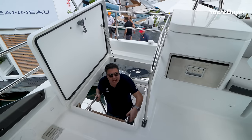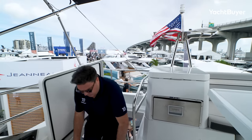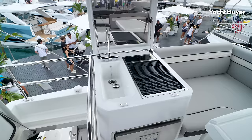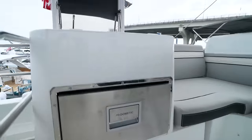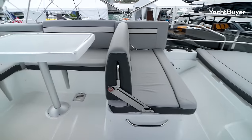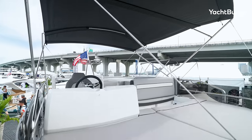This ladder actually clamps up against those doors when you're not using it to give you a bit more space in the cockpit. But then up here, obviously it's not an enormous space, but it's well arranged. They've got room for a little grill here, wet bar with a sink and a drawer fridge down below, a seating area over on this side, and then a two-way backrest as well. So this can either form part of the dinette or you get a double navigator's bench with some sunbathing space forward. Cover is provided by a canvas bimini, and then we have a single helm seat.